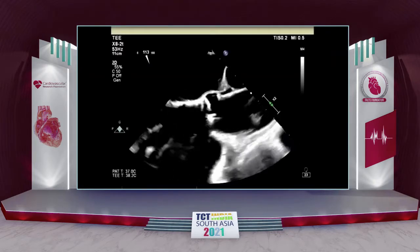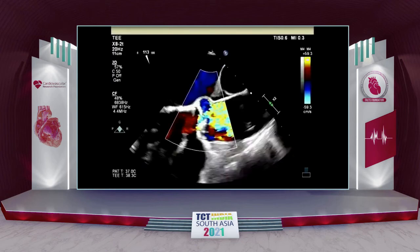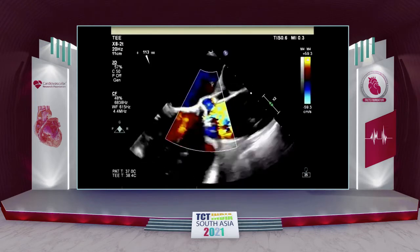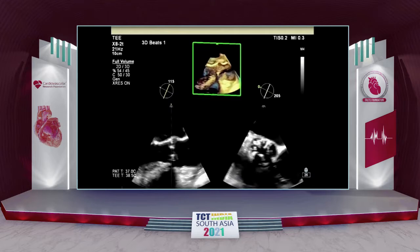So here you see in a long axis view of the aortic valve, you can notice the leaflets are calcified. You're getting a lot of shadowing. They're restricted. The valve looks stenotic. We're adding some color here to see there's also some moderate aortic regurgitation. I'm just showing it here. It's a little bit eccentric. And I took some measurements of the aortic valve.